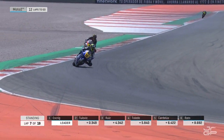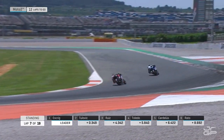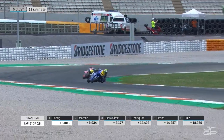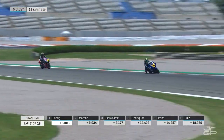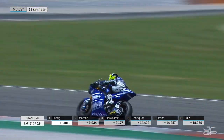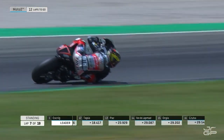But yeah, interesting. We saw that actually between Alonso Lopez and Fermín Aldeguer in Jerez last year, I think. They were obviously so far ahead, and it was just the two of them, obviously teammates. So sort of Alonso Lopez had a look over, Fermín Aldeguer had a look over, and they sort of played a little bit of mind games maybe.